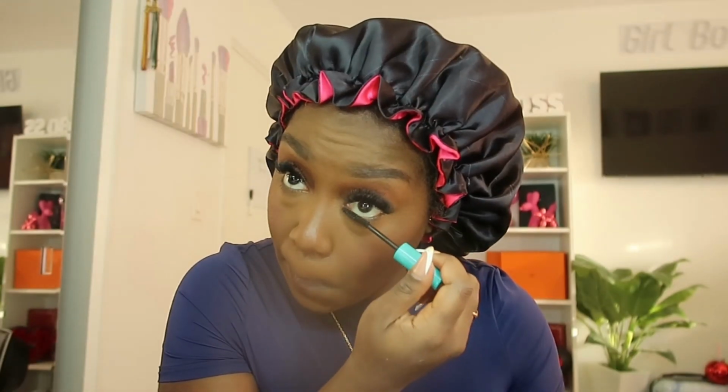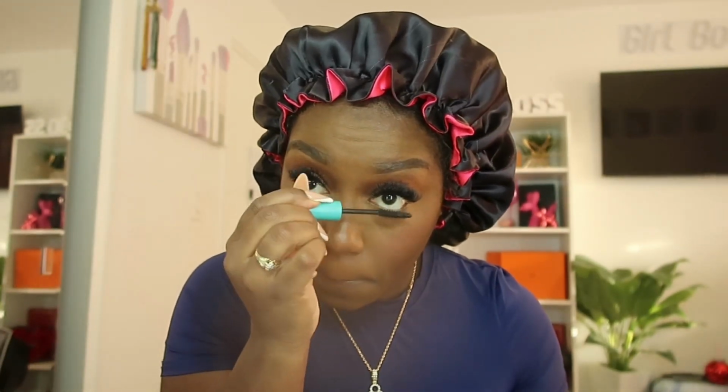There we go. And the last thing, how could I say the face was done and we was not even done? We need some mascara on the lower lash line. All right, now the face is done. You see how those minor changes made such a difference? The blush and the mascara on the lower lash. Yes, now the face is done and we can get into this hair.